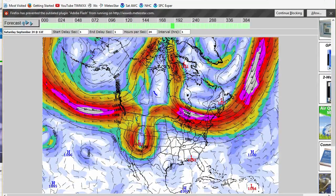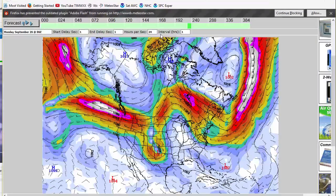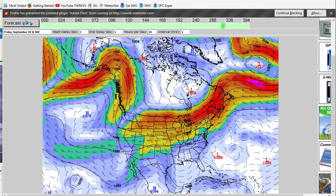But it looks like that ridge kind of keeps riding northward, and it looks like troughing kind of broadens out in the Pacific here. And let's see here, finally it kicks eastward. Now you can see the center of the long wave trough is over the central U.S. right there.